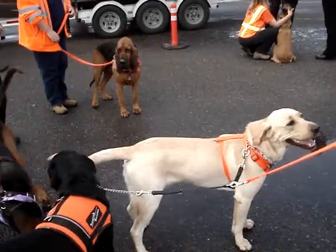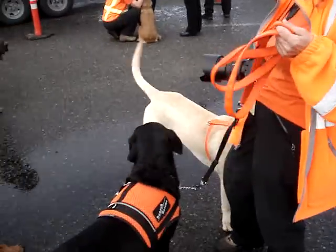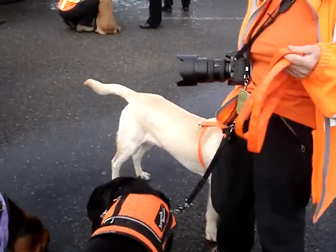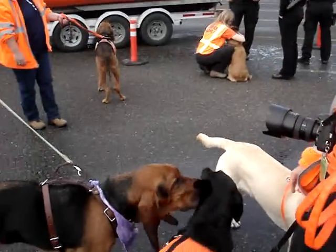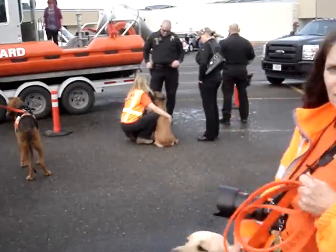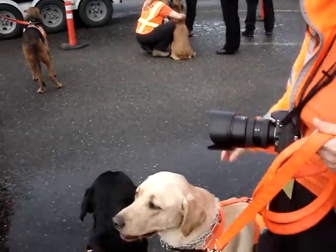They just get the scent and then they take off? Yep, and this one is scented for any human out in the area. He's air scent, and that one is trailing, and that's an air scent dog also. But that one's scent specific. You can scent that one and it'll go out and find.